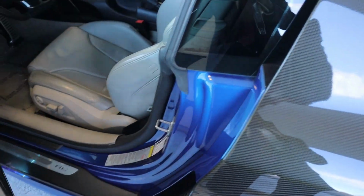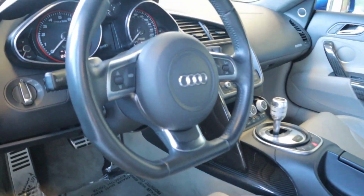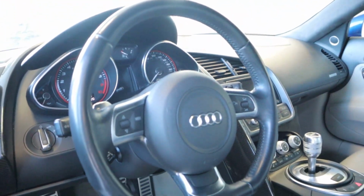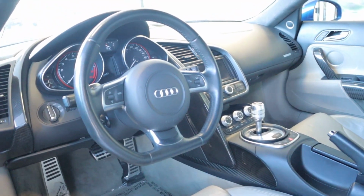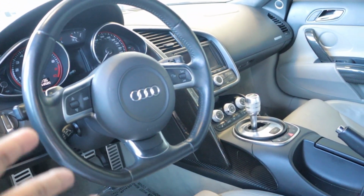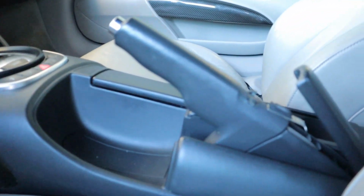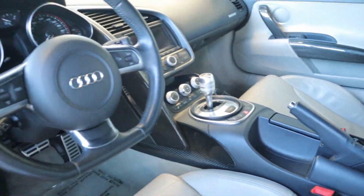So we unlock it. Now for some people, they think that the interior of the R8 is bland or it needs to be updated. For me, I would be okay if they made this into 2017, because I like it. Plus, you don't get those now on any other car, so I absolutely love that.